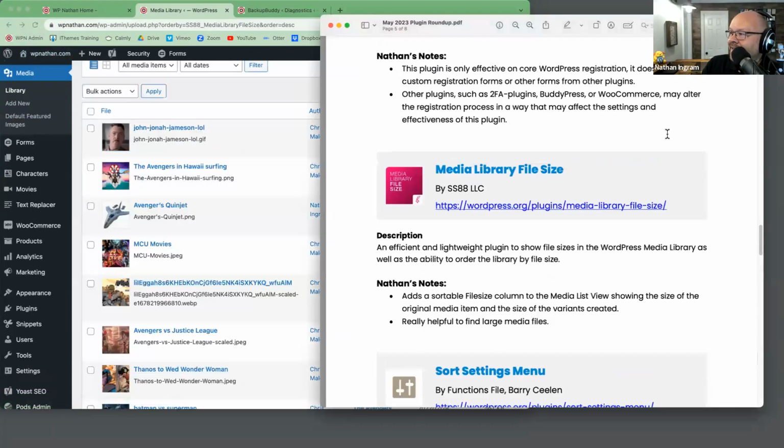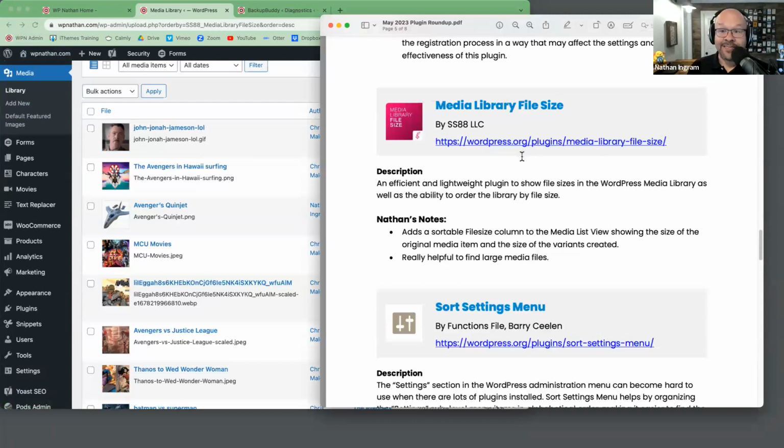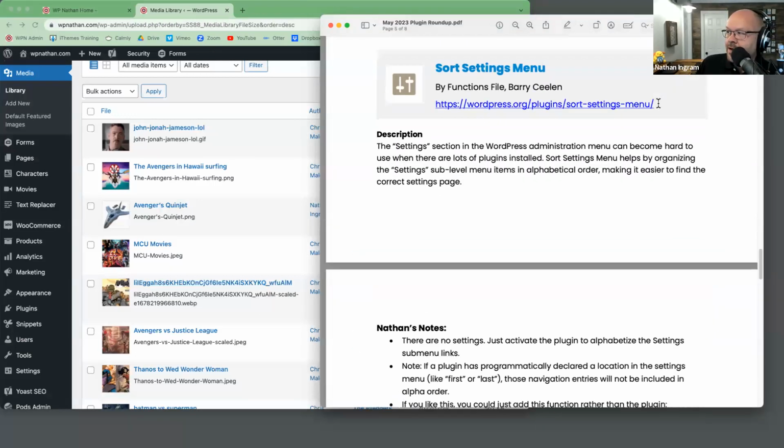So anyway, that is media library file size. Not bad, right? Pretty helpful. Certainly in certain circumstances. All right, let's move down to the next one, which is called Sort Settings Menu. I'm going to call this the plugin that I never thought that I needed before. And really, as I looked at it, I don't need it now.